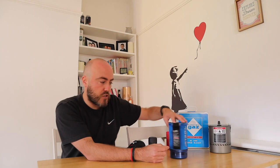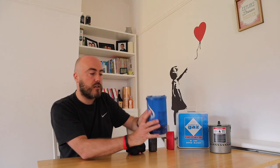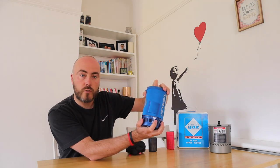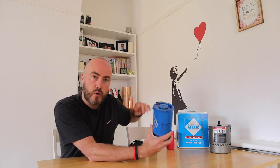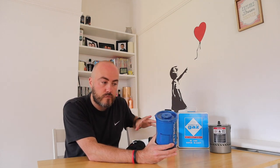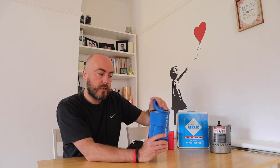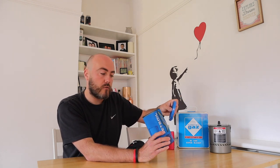Moving on, we've got a Jetboil. This is a Jetboil Flash. Lots of people have heard of these. There's all different types, like the MiniMo, but it's just an all-in-one cooking solution. And again, it's great for boiling water. I don't personally like to heat food up directly in these types of stoves, because the heat source is very concentrated at the base of the pot, and you get sort of scalding if you're not very, very careful.